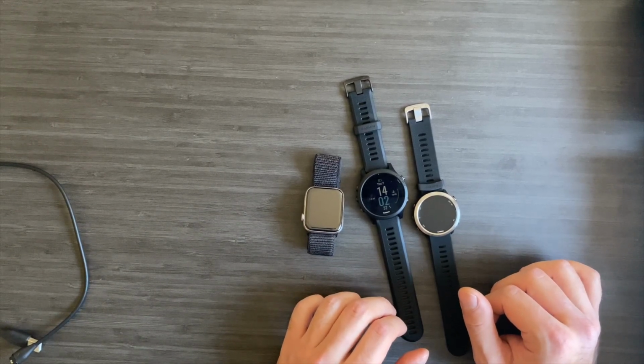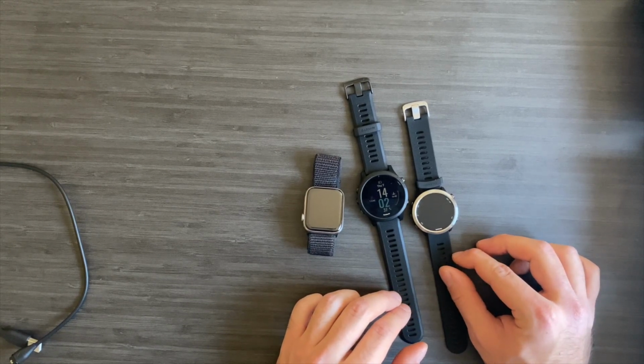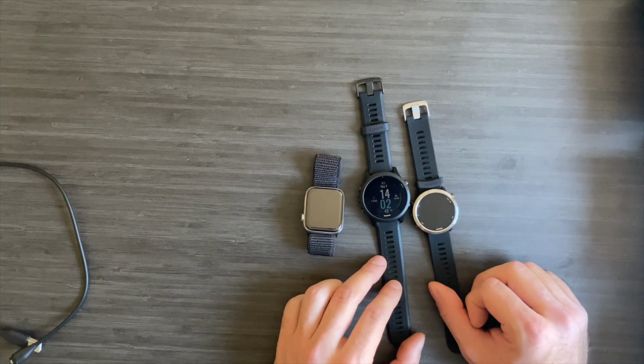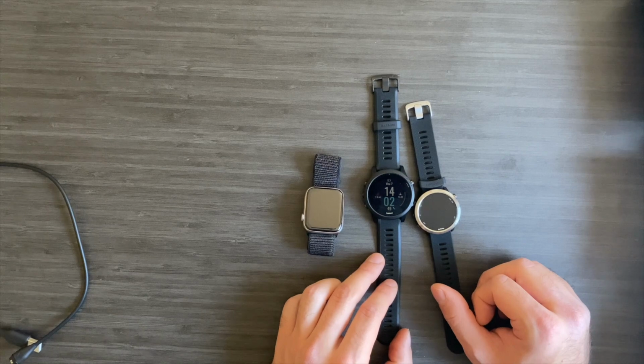So I'll be straight up. I originally got this 645. And I'm a triathlete. I've run marathons and do all this stuff. But I don't really care about the multi-sport aspects of the 945 because never in a triathlon, during the swim, am I checking my swim time on my wristwatch, right? I'm just focusing on swimming. So I don't really care about tracking the swim.